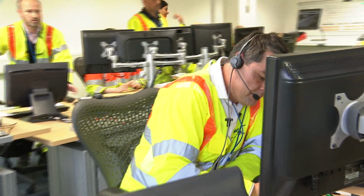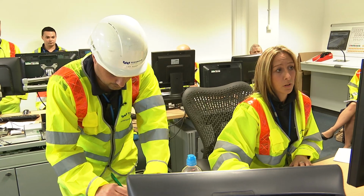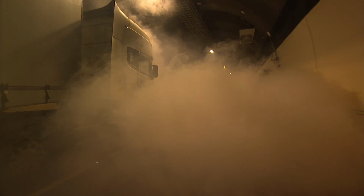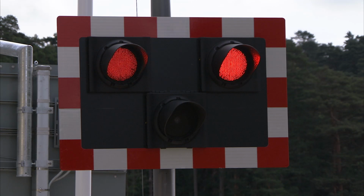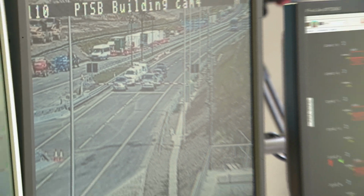We've got an RTC, smoke, light, we've got a fire. The tunnel controllers in the principal tunnel service building are first alerted to the HGV collision by the radar detection of stopped vehicles and people on foot, as passengers get out of their cars to see what's happened. This is confirmed by CCTV images. We're going to close the whole tunnel. This is zone 8 on.